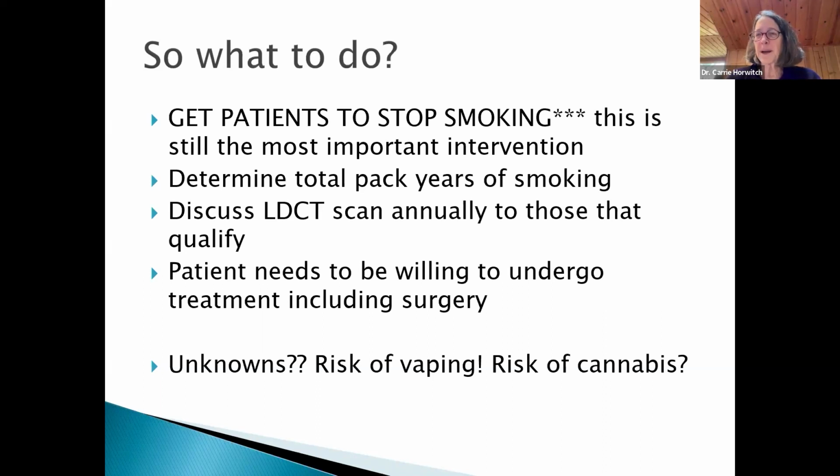You need to determine how many pack years of smoking, and then for those who are eligible, I would certainly recommend doing the low-dose CT annually. And again, please remember they should be willing to undergo treatment, including surgery. Sometimes people may say they're not going to do it, but if they find something, many times people do change their mind. So I would take that caveat with a bit of a grain of salt as well. Next slide.